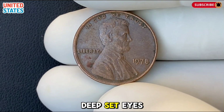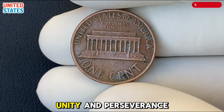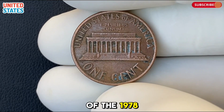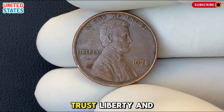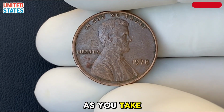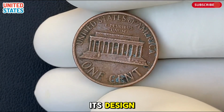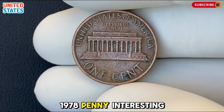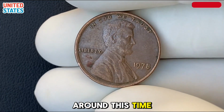Lincoln, with his deep-set eyes and somber expression, has become a symbol of the country's strength, unity, and perseverance. On the obverse of the 1978 penny, you'll see Lincoln's portrait surrounded by the words, "In God We Trust, Liberty," and the year, 1978. As you take a closer look at the coin, you'll notice the graceful simplicity of its design. But it's not just the design that makes the 1978 penny interesting, it's the subtle changes that occurred in U.S. coinage around this time.